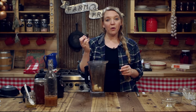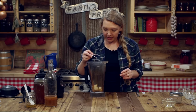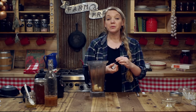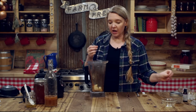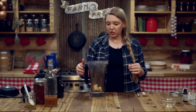Now we're going to take about 5 to 10 drops of lavender essential oil. Now the essential oil in here does a few different things. One, it does help calm the cough. It helps to calm the child, but it also acts as a little bit of an antimicrobial for the salve itself to help keep that good. It's kind of a preservative for your salve.